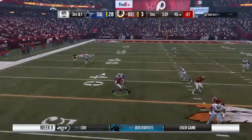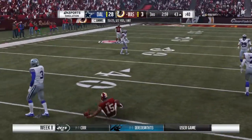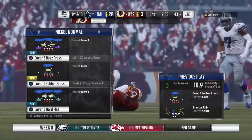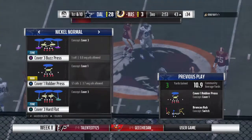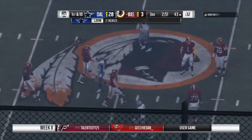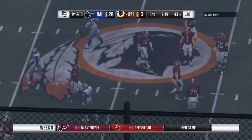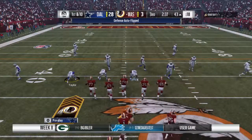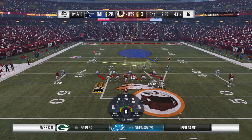Operating from the gun, Sims. They got him in. It's Woods, and he's taken down at the 43, but not before picking up the first. Only 3 there on the pickup, but that's enough to move the chains. Still in search of their first touchdown of the game, but they're on the move. 1st and 10.